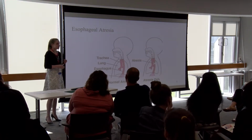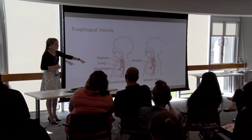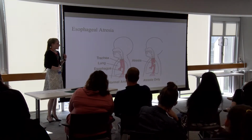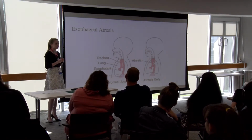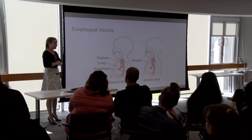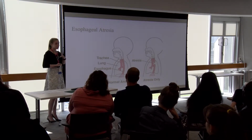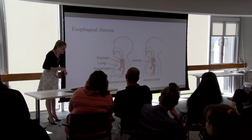Esophageal atresia is a very serious condition in infants where there is a break, as you can see, in the esophagus right there. This is a really serious issue. However, current methods of treatment are not ideal. One method of treatment is to pull the stomach up higher in the chest cavity and sew the two ends of the esophagus together. However, due to the shortened esophagus, this can cause a lot of acid reflux and discomfort.